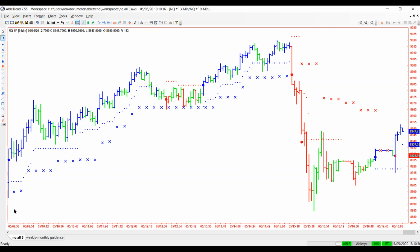But blue bar, blue dot, and a blue cross. And when I say dot, I mean the little dot. The big dot doesn't mean anything. It's just telling you it's the first blue bar, telling you there's a trend change on the lower time frame. The big red dot just means it's a new red bar, so there may be a trend change. The blue bar, again, you get the blue dot in the middle. So it's not really that important, that dot.